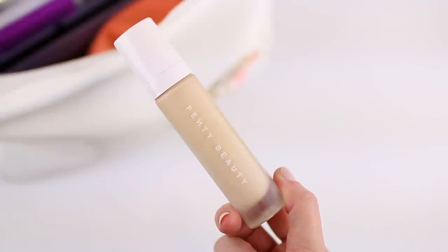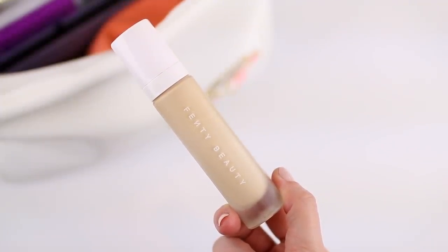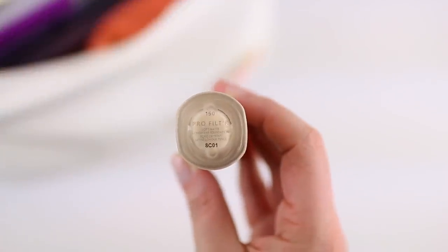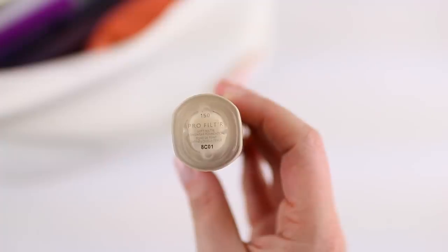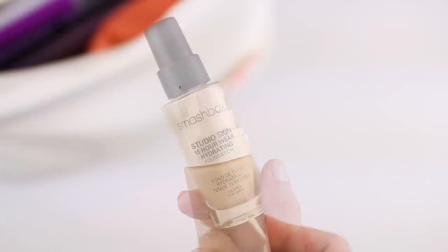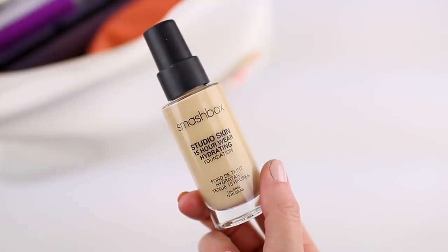I brought two foundations only because I've been mixing them together. I really don't wear them on their own, but I totally could. The Fenty foundation is more mattifying and more full coverage. It stays in place really well, and I wear the shade 150, but I've been mixing it with the Smashbox Studio Skin Hydrating Foundation.